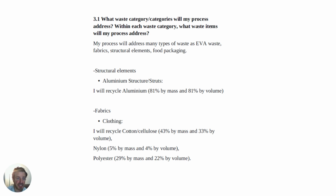Which waste categories does my process address, and which waste streams will be processed? My process will address many types of waste such as EVA waste, fabric, and structural elements. Structural elements, not food packaging, that was a mistake. Aluminium structure: I will recycle aluminium, 81% by mass and 81% by volume. Fabrics, clothing: I will recycle cotton, cellulose, 43% by mass and 33% by volume. Nylon, 5% by mass and 4% by volume. Polyester, 29% by mass and 22% by volume.